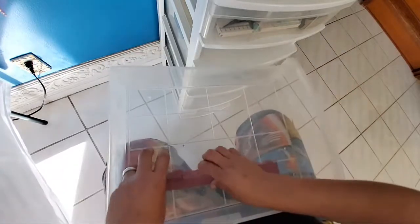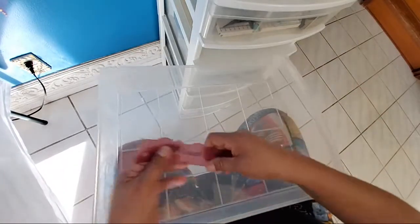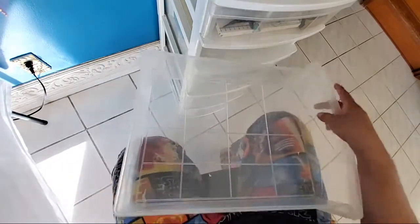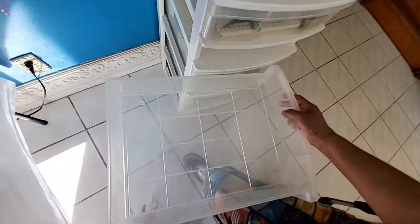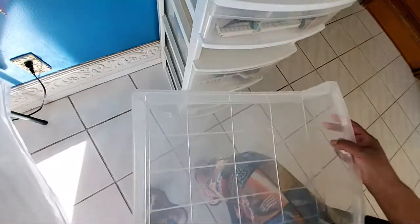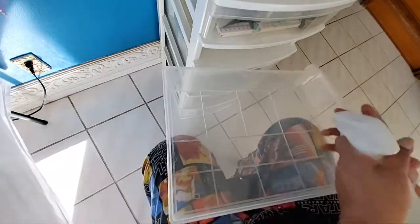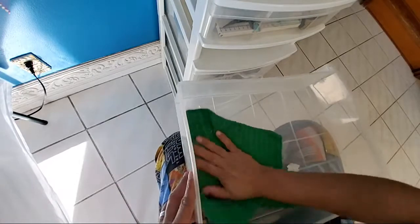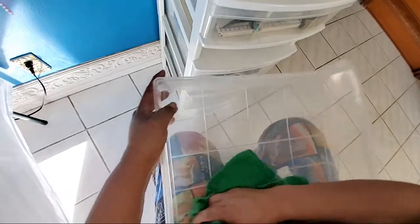All right, so this was given to me by a friend, one of these rulers. And this little random piece too. So what I do is, like I said, just spray it. I think there's little pieces of paper in here and stuff, but that's okay, I'll just wipe them out. So I'm just going to spray down the whole thing.